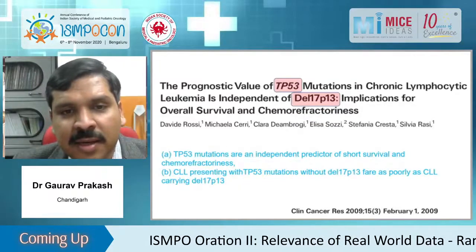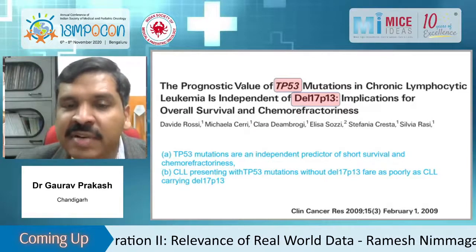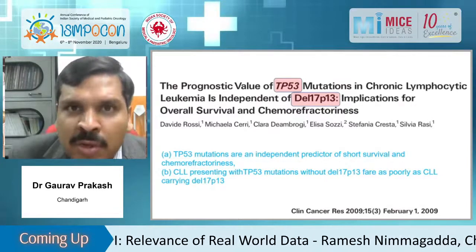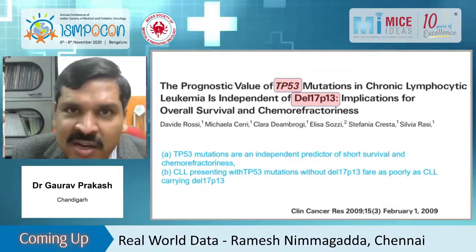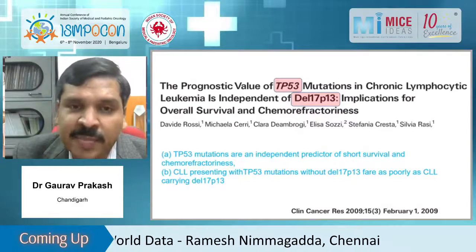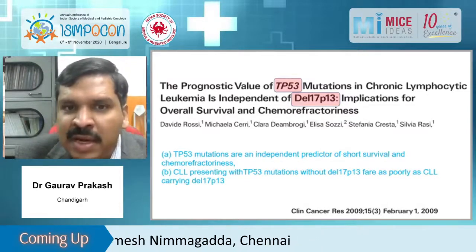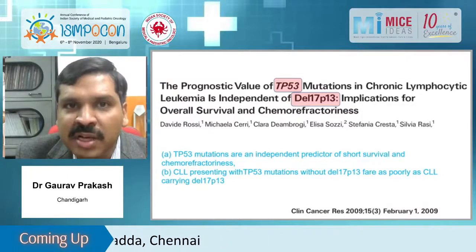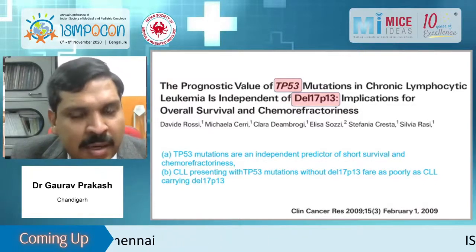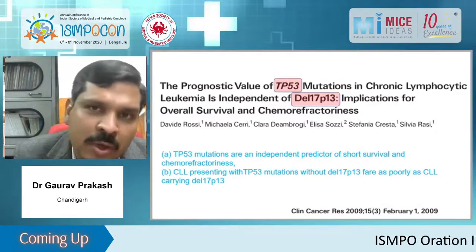Next. Similarly, on the line of mutation, now we have TP53 and deletion 17p. We all know TP53 is a difficult situation to be in for any hematological malignancy or, for that matter, any malignancy. However, here it is important because deletion 17p and TP53 are not synonymous. One is a mutation within a gene, where the chromosome will be intact. On the other hand, deletion is a physical dislocation of a part of the chromosome.